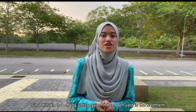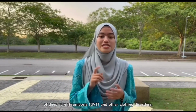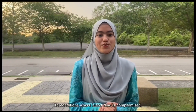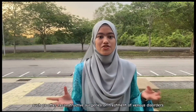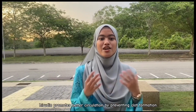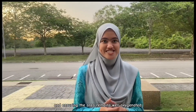Secondly, thrombosis treatment. Since Hirudin is a strong anticoagulant, it has been used in the treatment of deep vein thrombosis (DVT) and other clotting disorders. And for the last one, improving blood flow. In conditions where blood flow is compromised, such as after reconstructive surgeries or treatment of venous disorders, Hirudin promotes better circulation by preventing clot formation and ensuring the area remains well oxygenated.